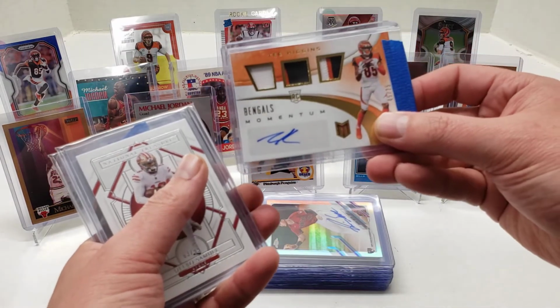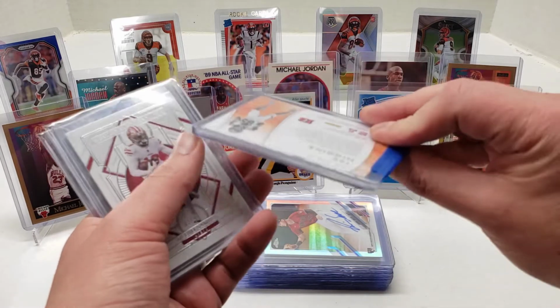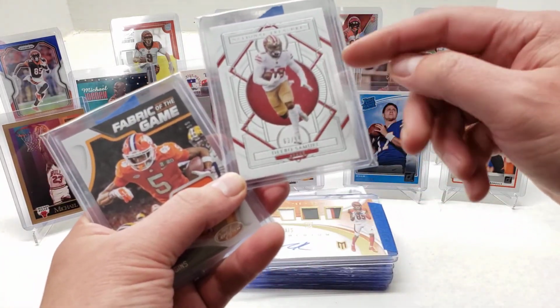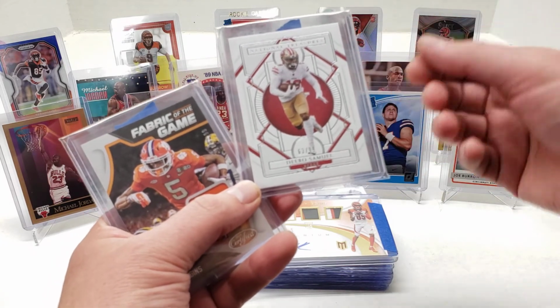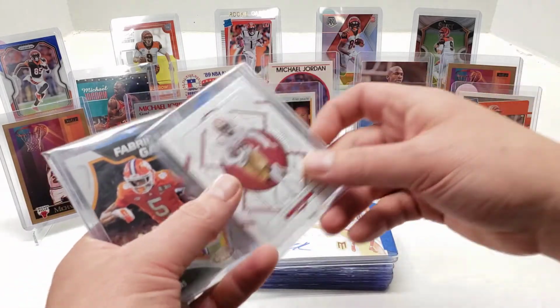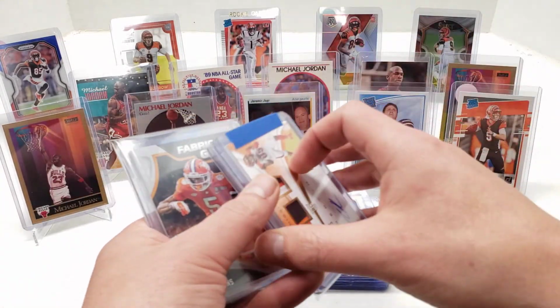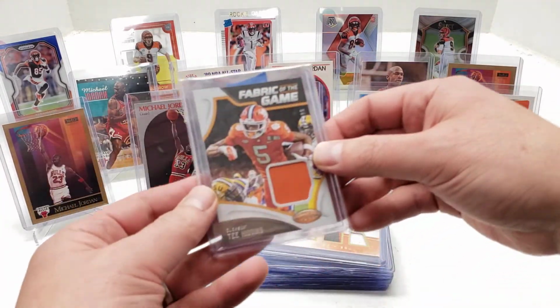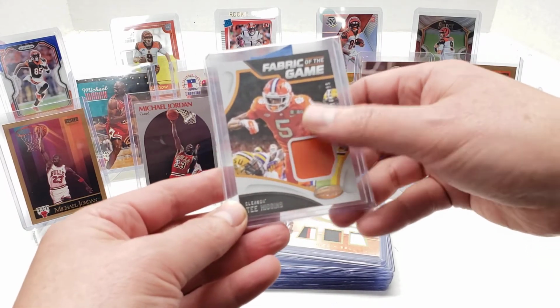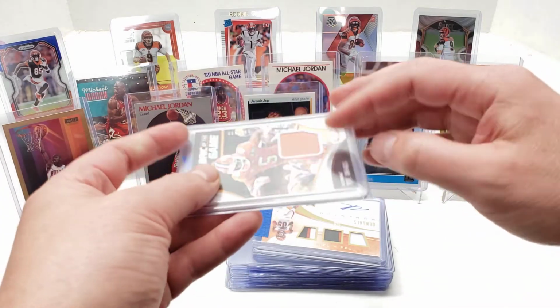T. Higgins Momentum three-patch auto, out of 25. The Debo is not a parallel, but it's out of 99. It looks nice. He's fast becoming one of my favorite players. And then another T. Higgins in the Clemson. Yeah, it's an orange napkin, but what are you going to do?